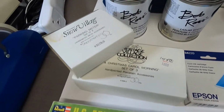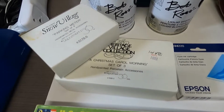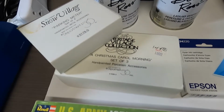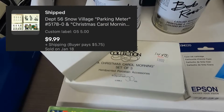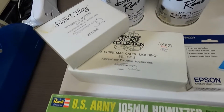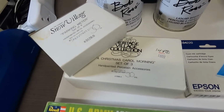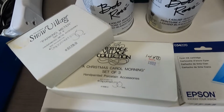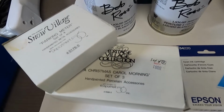Next is this Department 56, and 2 little boxes. It came in a lot together, sold for $9.99. I had purchased quite a few things in this lot of Department 56 stuff. So this one I ended up paying $5 for. I do an average price, so some of the bigger houses I bought, I also only paid $5 for.